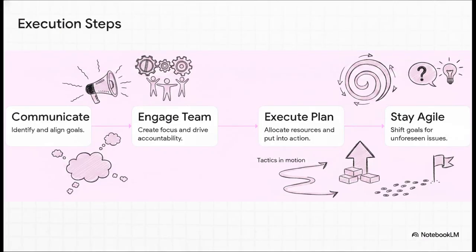Moving right along to Section 2, steps to execute strategy. So how do we actually build the vehicle to cross that gap? Well, the sources lay out 4 overarching phases. Step 1 is communication. You've got to translate that high-level vision into clear daily objectives. Step 2 is engaging your team. Step 3 is executing the plan by literally putting tactics into play. And Step 4 is staying agile.